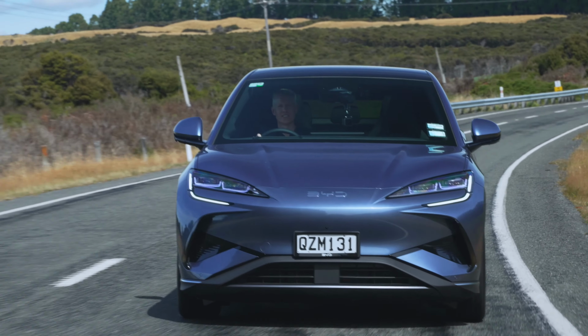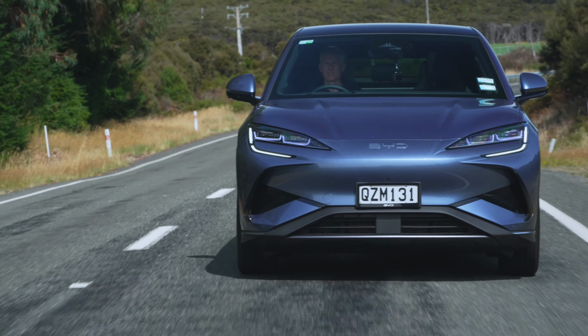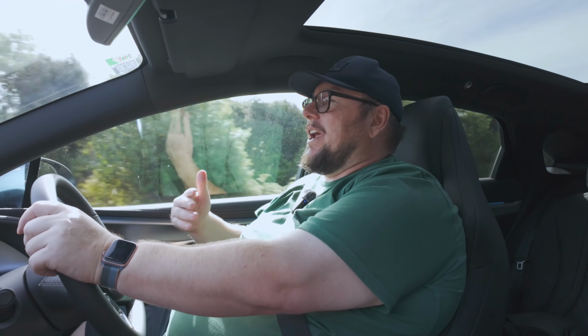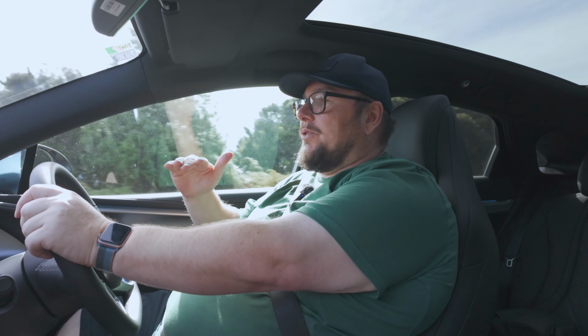Personally, I feel like I'm sitting a little bit high in the car. I've got the seat at its lowest position, and I would like to go down a little bit further. But I think part of that is that this is a chassis that's shared with normal sedans and that kind of thing. And they kind of need to separate the models a little bit.